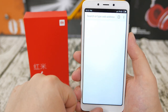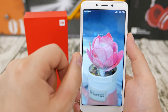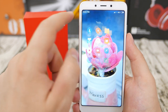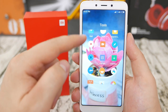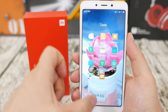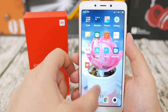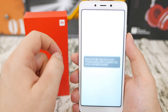Still quite okay. It's running Xiaomi's MIUI 9.6, so there's no MIUI 10 yet for this phone, but it's coming pretty soon. And it does come with an IR blaster for you to control your electronics, and FM radio, as well as a bunch of other Xiaomi Chinese apps, because there is still no global ROM, so you only have English and Chinese languages.